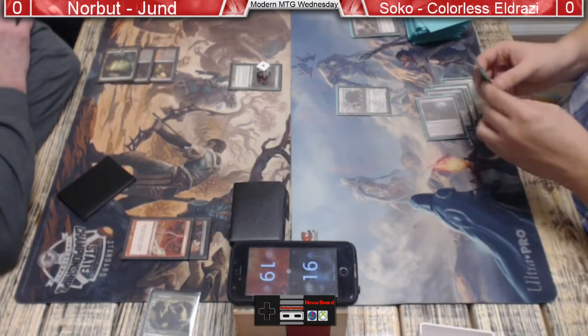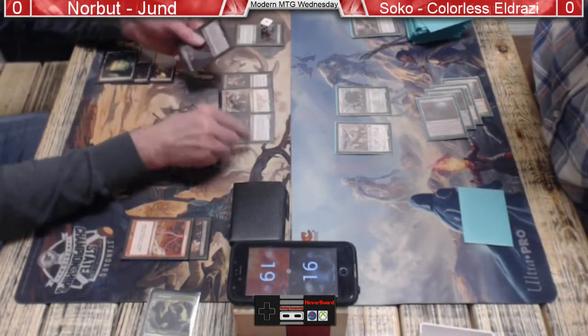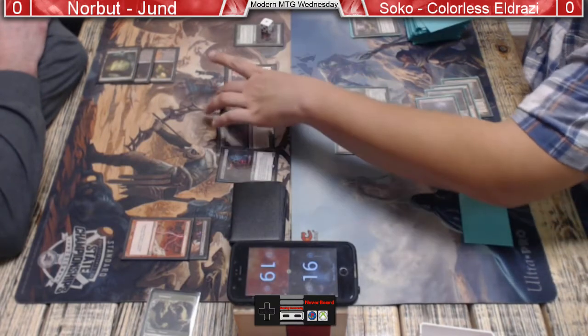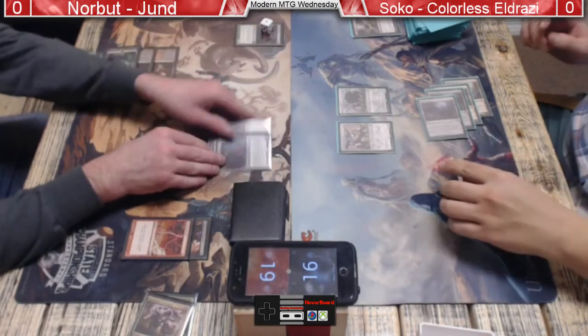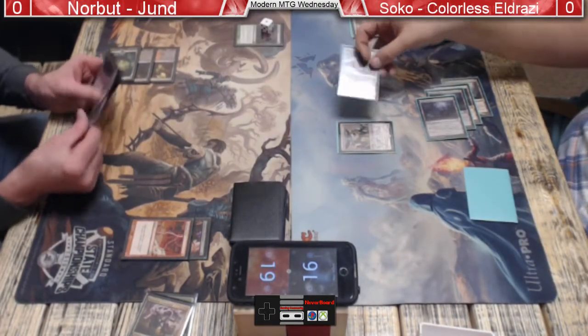Fortunately, Soko finds the number 4. Is this Thought-Knot Seer coming down? It is. Oh, yeah. That's going to trigger Mimic, make it a 4/4 until end of turn. And Norbut is holding on to 2 Dark Confidants, another Hand Hate spell. And what is this multicolor card? That's a Kolaghan's Command. Yeah, don't want to deal with that right now. Get out of here. You don't want to deal with that ever. That's always a 2-for-1, no matter what the board state is.